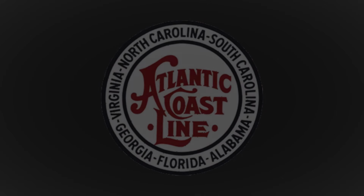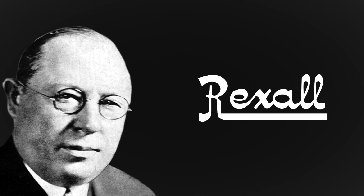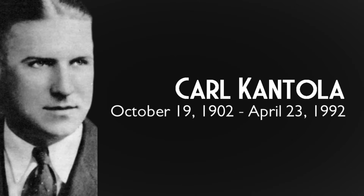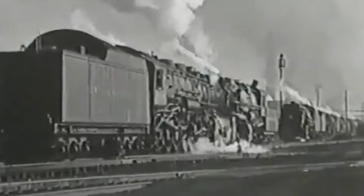Louis Liggett, though, would pass away on June 5, 1946 at age 71, leaving a lasting legacy with his Rexall Drug Company and accompanying train. Carl Cantola, the Streamliner's designer, passed away on April 23, 1992 at age 89. Locomotive 2873 would be retired in 1953 and eventually scrapped.